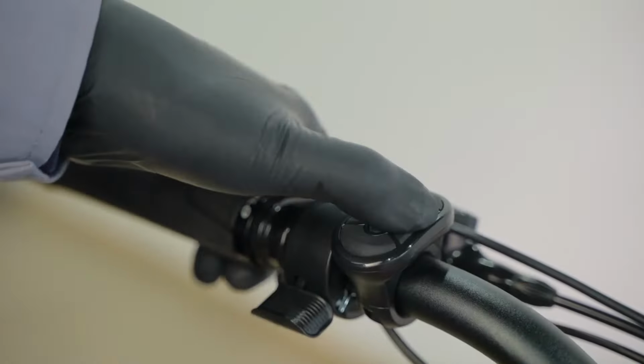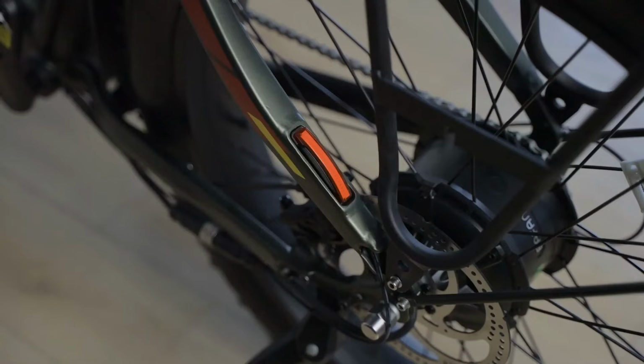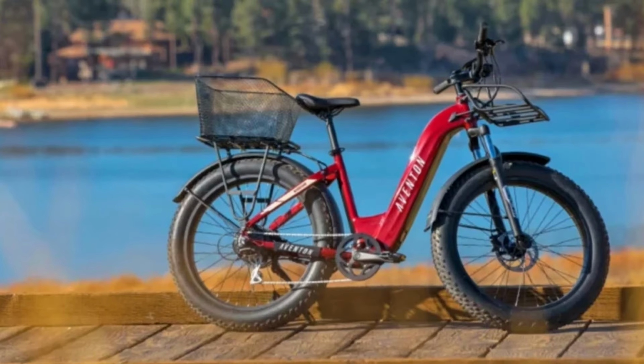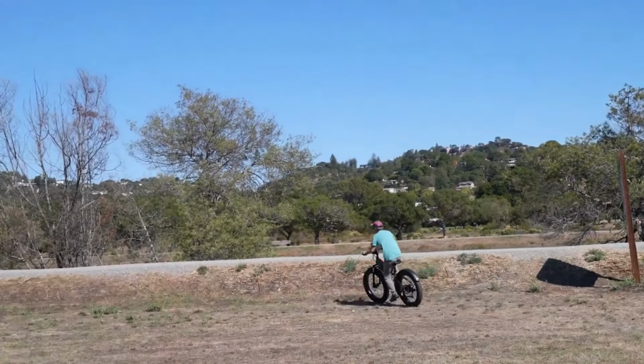For a cost-effective electric fat bike, the Adventure handles electricity well and delivers a good performance off-road thanks to its great handling. It comes in the color black, red, green, and sandstone. Aventon really brought it when they released the Adventure.